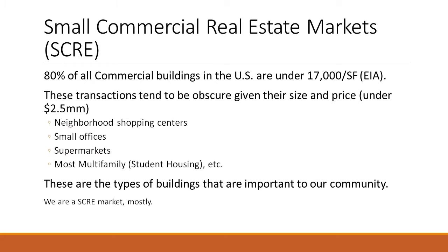And we, when I say we, I mean Lewiston, Clarkston, Moscow, Pullman, are definitely a small real estate market. I said mostly because we do have a large portion of buildings that are over that $2.5 million cap. However, those buildings transact infrequently to the degree that they really don't and shouldn't impact the metrics that we use to measure performance in our market.